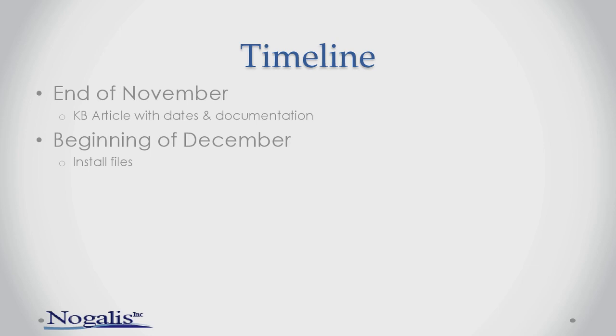So typically what Infor does is at the end of November, they will release a KB article, and that KB article is like your one-stop shop for the dates and the documentation that you're going to need for that year-end patching. At the end of November, you can find that KB article and follow it so that anytime they make a change to it, you'll get notified. And additionally, if you sign up for patch notifications on Infor Extreme, which I recommend, then you'll also get an email whenever the patches are actually available. So that's at the end of November when they get the process started.